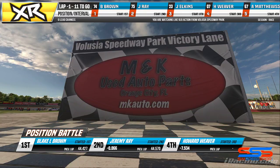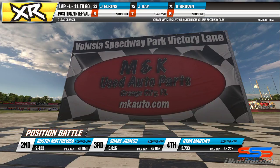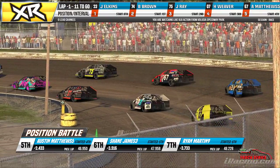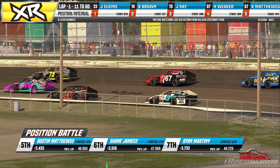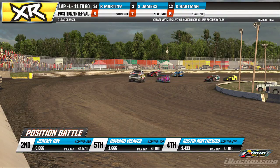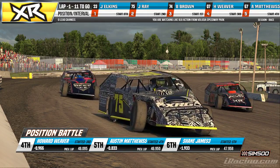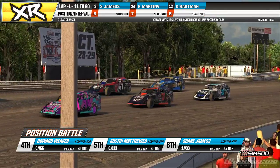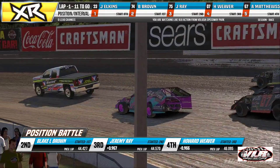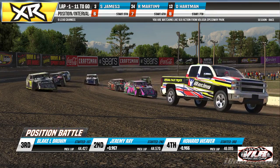Well, let's hope not. Blake, you want to take us through the grid order out here? Yes, sir. Starting on the pole is Blake Brown in the 74. Starting outside of him is Jeremy Ray in the 75. Second row is Weaver. Starting in the 4th position is Austin Matthews in the 67. Starting 5th is Shane James in the 3. And starting in the 6th position is the 24 of Ryan Martin. Starting 7th is Dave Hartman in the 12. Starting in the 8th spot is John Elkins in the 23. And I do believe that's all we have in this one, just 8.